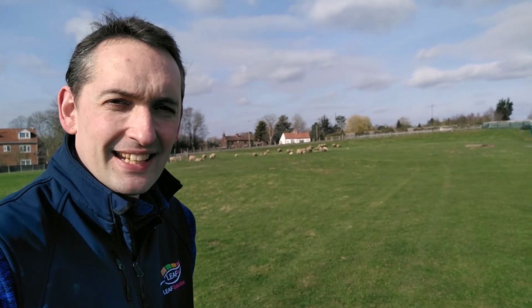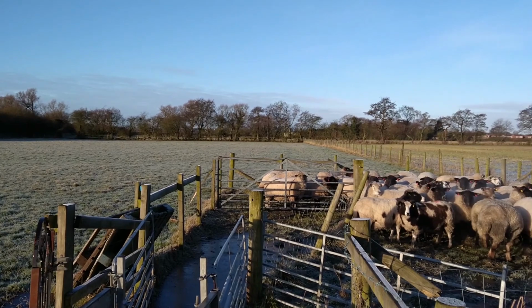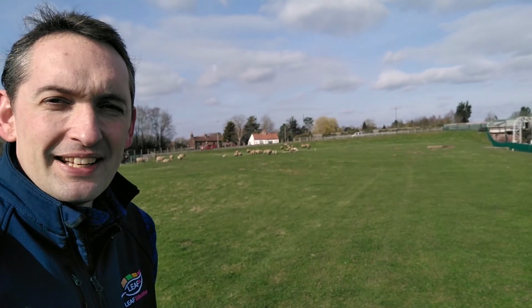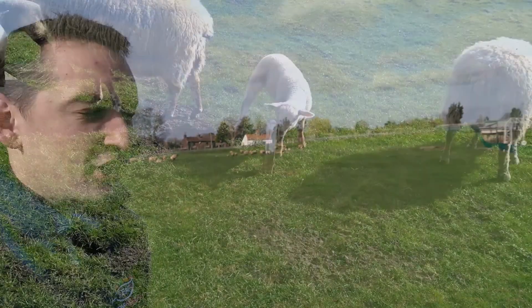It's been fantastic. It doesn't feel like 2 minutes ago since we were collecting the sheep on that cold winter's day to take back to the farm. And now it's a beautiful spring day and the sheep are back outside.